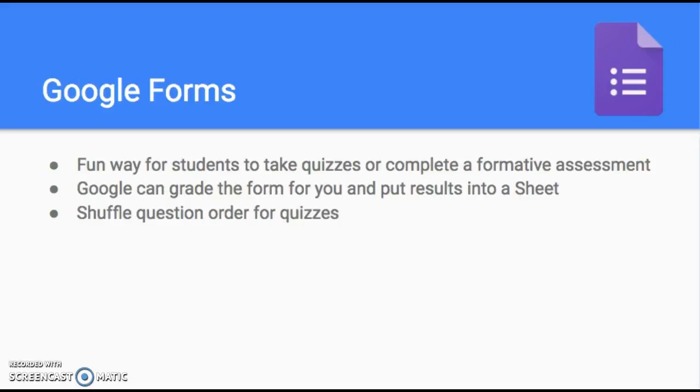Google Forms is a fun way for students to take quizzes or complete a formative assessment. Google can grade the form for you and put the results into a Google Sheet. And one of the features I really like on Google Forms is that you can shuffle questions for quizzes so that students aren't seeing the same question order. That eliminates them potentially cheating off of each other's Chromebook screens, and it just really helps as far as the honesty policy within the students. And I've never really had a kid complain about having to take a quiz on a Chromebook. They seem to think it's really fun and a different way of taking a quiz rather than paper and pencil.